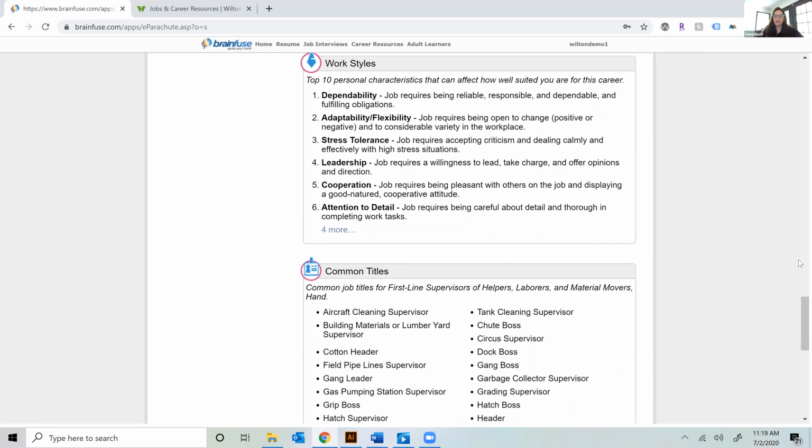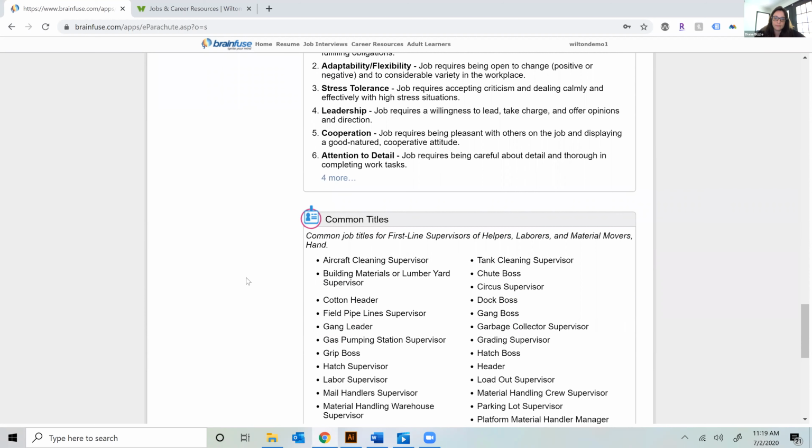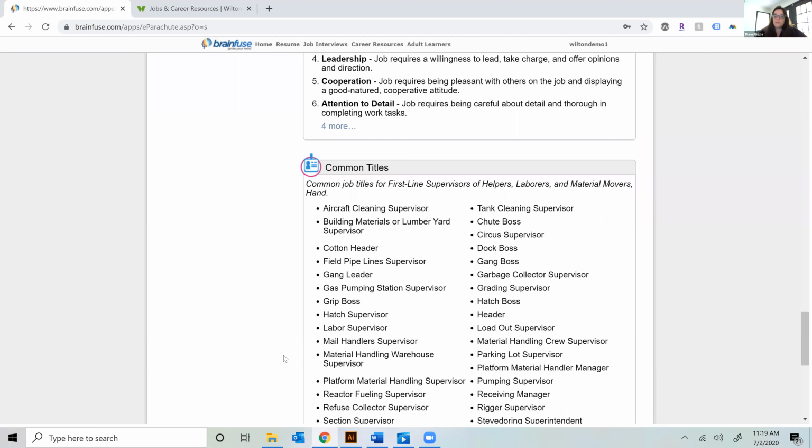When it comes to actually doing your job searching, I really like that there is this big array of different job titles. It just gives you a lot more options of things that you can search for if you're using job search websites. It gives you a lot of different keywords rather than just saying a manufacturing supervisor, you could say labor supervisor or mail handlers, just depending on what is most interesting to you.